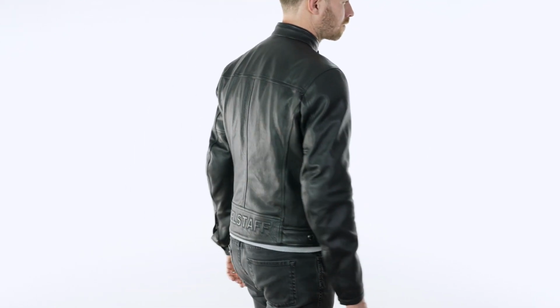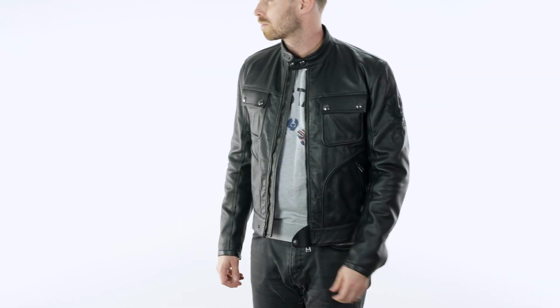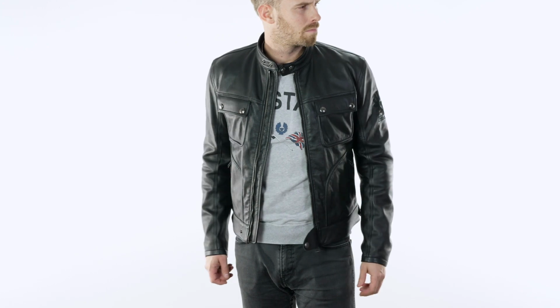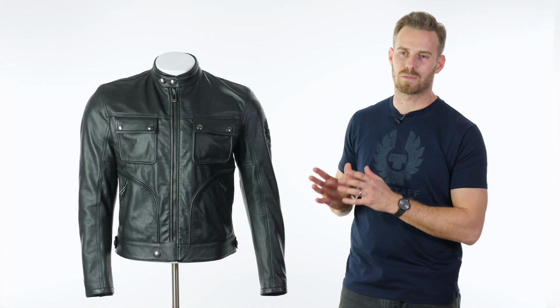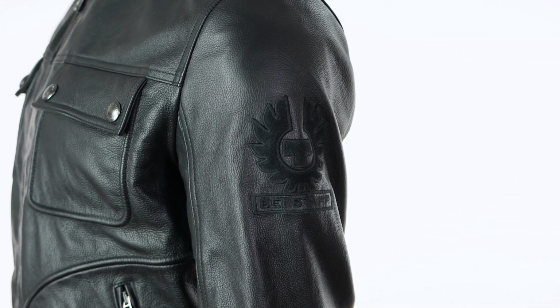And a lot of people are not going to get this, but Belstaff is a fashion brand, and it's a brand that people spend in excess of 4 figures on pretty regular jackets in their fashion store. So you're buying something here in terms of wearability off the bike that has a real cachet to it. And for us in the motorcycling world, that's slightly novel and unusual.